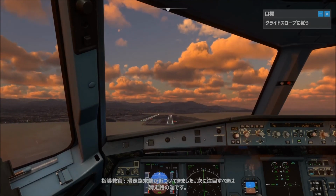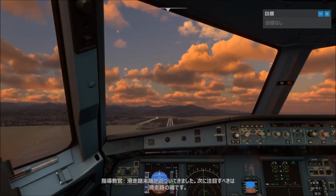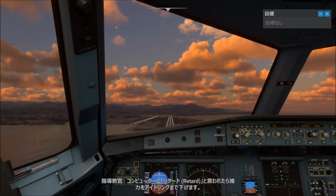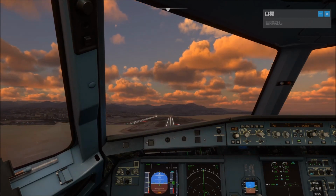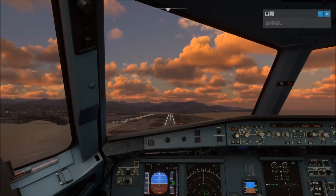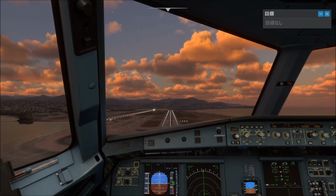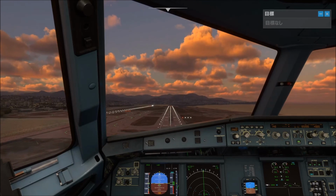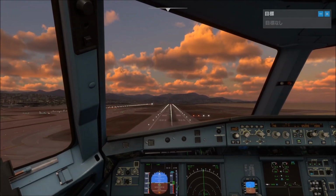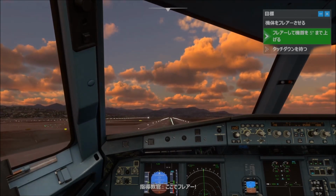We're getting close to the threshold. Now shift your focus down to the end of the runway. Listen for the computer calling out retard, then set thrust to idle. 100, 60, 50, 40, 30. Time to flare. Retard.